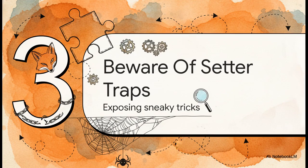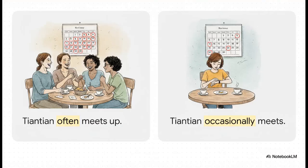Okay, moving on to part 3, beware of test setter traps, where we expose the sneaky tricks they love to use. All right, consider this scenario. The first sentence says, Tentian often meets up with her friends, but the second says, Tentian occasionally meets up with her friends. You see what just happened there?